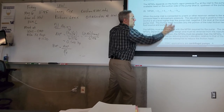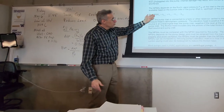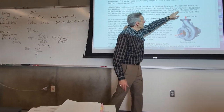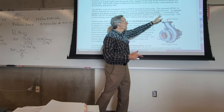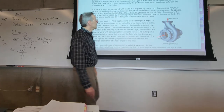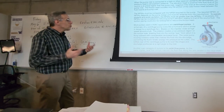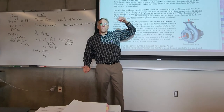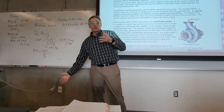This is the head, or the vapor head, of the liquid, and that's specific to the liquid. We have to calculate this and compare it to the required suction head. That would be NPSH with a little R, and we get that from the pump manufacturer. The manufacturer tells us you can't let your NPSH fall below this or it'll vaporize and damage the pump. So that's something you really need to take into account. It's usually a problem if your pump is up a lot higher than the source that you're pumping from.